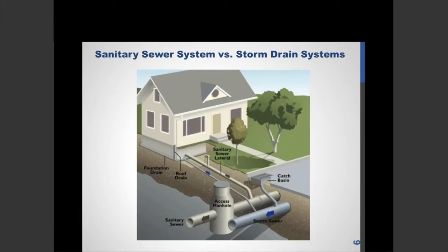In town, we have a separate system where we have sewer, which is flushing your toilet or using your sink, all goes into one system, goes through a series of pipes, manholes, and then ends up in Lowell and is treated. Our storm drain system, which we're talking about today, does not get treated at all.